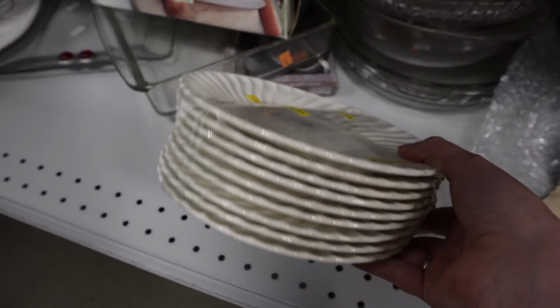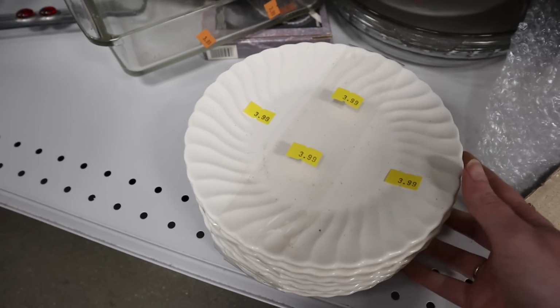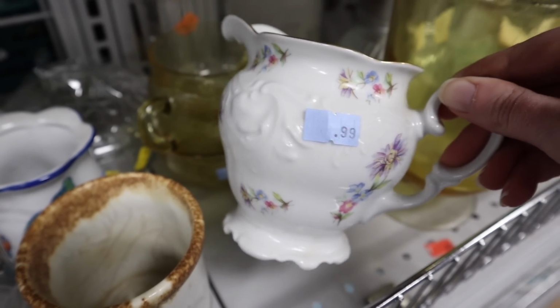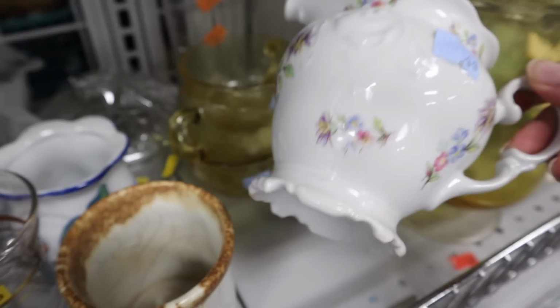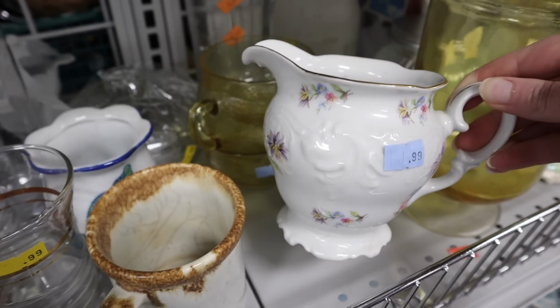Next, I spotted this stack of ironstone swirl pattern plates. I have a set of these that I love. I use them to stack and layer with in my hutch. They make a really good base dish to use to layer with, and they're just really beautiful. It was $3.99 for the whole stack of these.